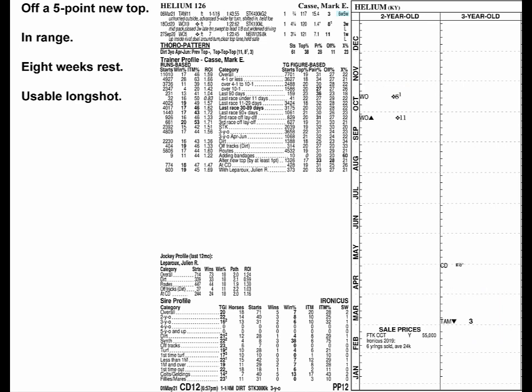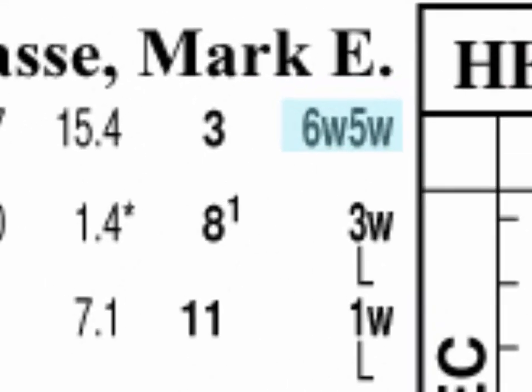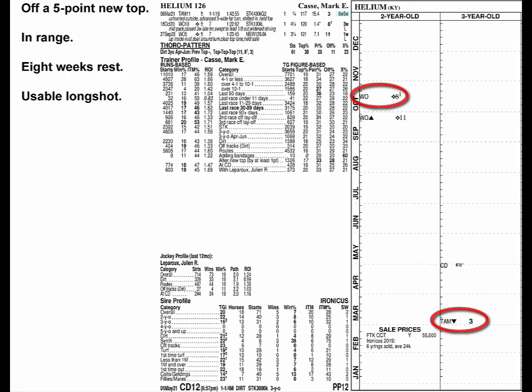There are tops and there are tops. Helium's only race this year was a 5-point new top and was somewhat concealed by a very wide trip. But he only raced twice last year, both in sprints and both on synthetic, so we really don't know what the figure means to him. He's in range, and he's had 8 weeks to recover. He's a usable long shot.